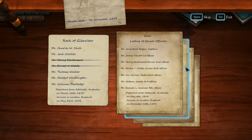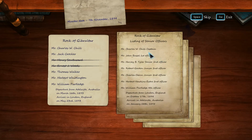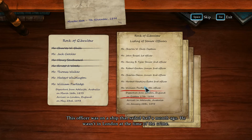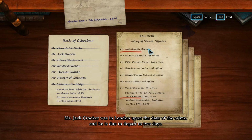Thankfully, Sherlock does the heavy lifting for us here. This officer was on a ship that sailed half a month ago. He wasn't in London at the time of the crime. Mr. Jack Crocker was in London upon the date of the crime, and he is due to depart in 2 days.